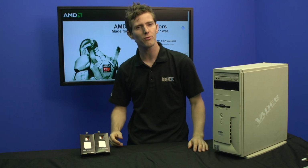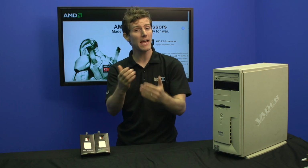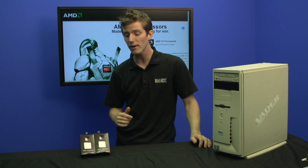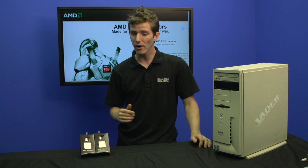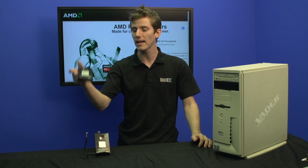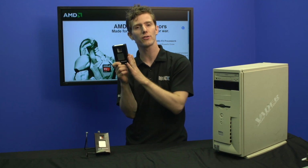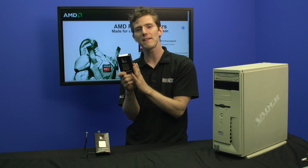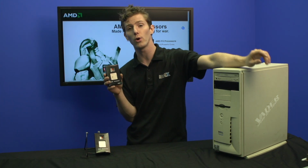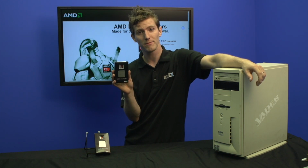Back in 2003 with the Athlon 64 K8 architecture, AMD was ahead of Intel in terms of performance, but not necessarily in terms of sheer clock speed. Well, now we are seeing AMD take that clock speed dominance once again. They are the first to release a 5 gigahertz commercial CPU with the FX 9590. So it took us a mere 14 years to go from 1 gigahertz all the way to 5.